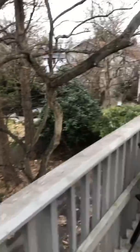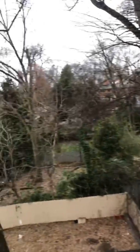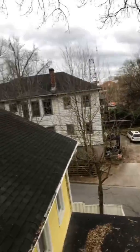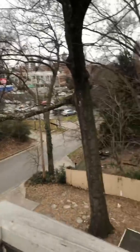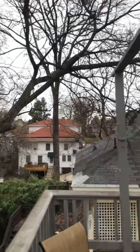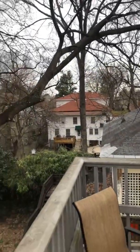The neighborhood itself, is it pretty quiet and chill? Very quiet and chill. You still get the noise from Pond City Market because we're pretty close. We're just one block over. But other than that, that's one of the things I like about Virginia Highlands: you have all the trees and the feel of the suburbs, but you're still right here. Exactly. Cool. So it works out good. Awesome. Well, I really like it.